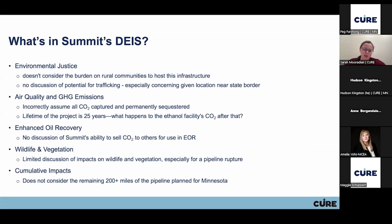For air quality and GHG emissions, greenhouse gas emissions, the DEIS incorrectly assumes, without providing any support, that all of the CO2 will be captured from the facility, and that any of the CO2 captured will be permanently stored. We have no assurances of that, and so it's very concerning to just assume that it will all be taken care of. The stated lifetime of the project is 25 years. That really brings up a question of what happens to the ethanol facility's CO2 after that. Is it just going to go back to operating as normal? And if so, has that really created this type of air quality and GHG or climate benefit?